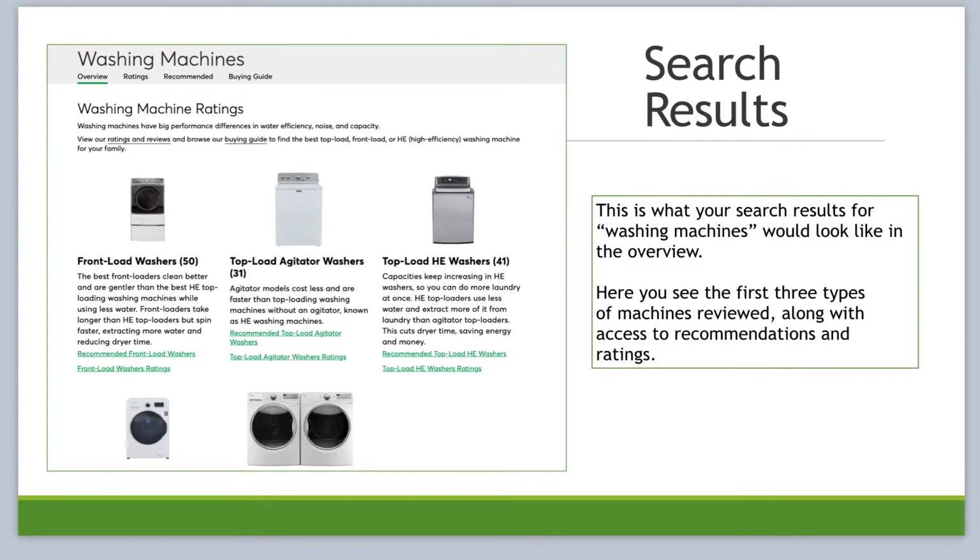But what's really, really nice is that look under front loaders, down at the bottom in green, you'll see a link to go to the recommended front load washers and their ratings. Each of these different types of washers have those two options. So if you want to cut to the chase and just look at what Consumer Reports recommends in a certain type of washer, click on recommended. If you want to just see the ratings, click on ratings.